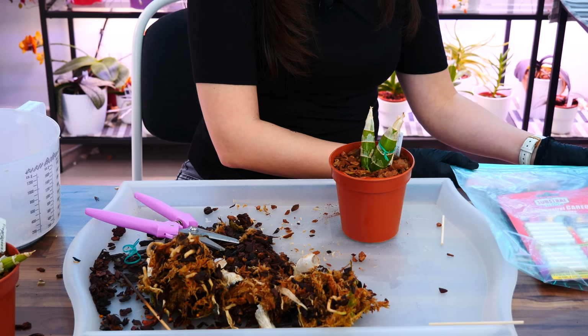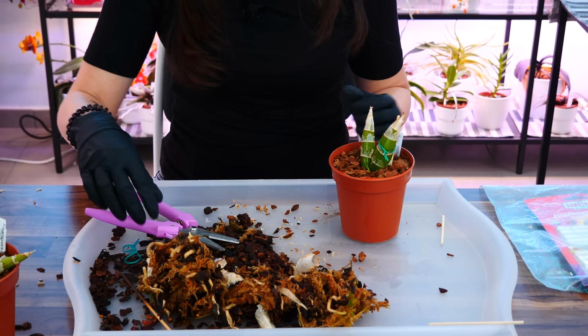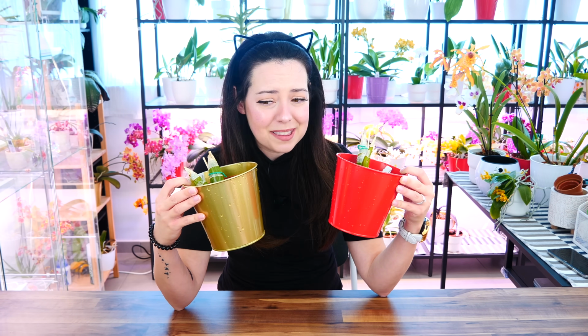I'm gonna find some decorative pots for these two. And we are pretty much done here. We're gonna do the outro. Alrighty, we are pretty much done. I actually do have another one, which I'm gonna get to a little later. I actually forgot what the other one is, but these are the only 3 Catasetums that I still have.